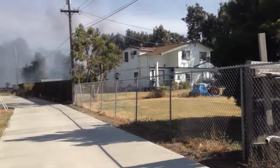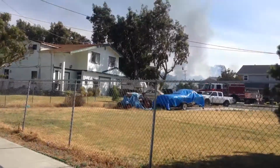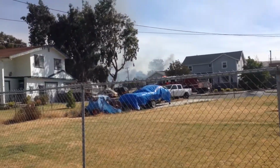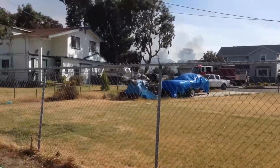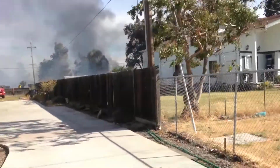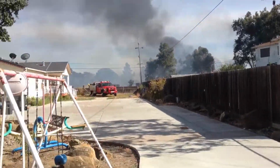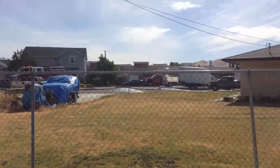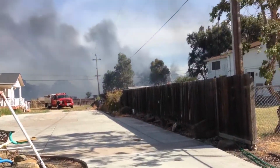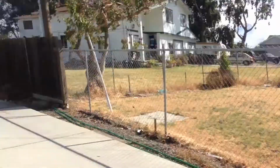Safe for now. Their sheds in the backyard went, a boat and an RV. Our neighbor's house in the backyard is still on fire. We've got fire trucks over here and over here to protect us, so hopefully our house will survive. But it's crazy. It's only about an hour ago. There's a little bit of smoke just over the freeway.